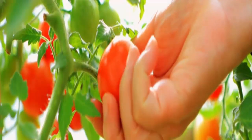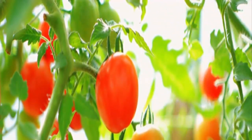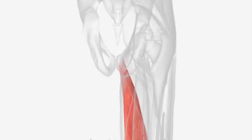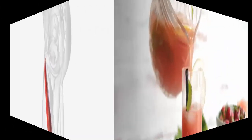1. Tomatoes. Research has shown that tomatoes can prevent age-associated muscle strength decline, making them a great addition to your diet to keep your butt toned. Also, tomatoes have anti-inflammatory properties that can help you recover faster between workouts and are mostly water, which will keep you feeling full for longer.